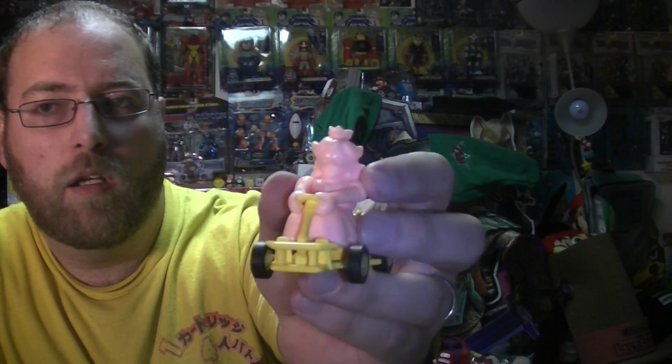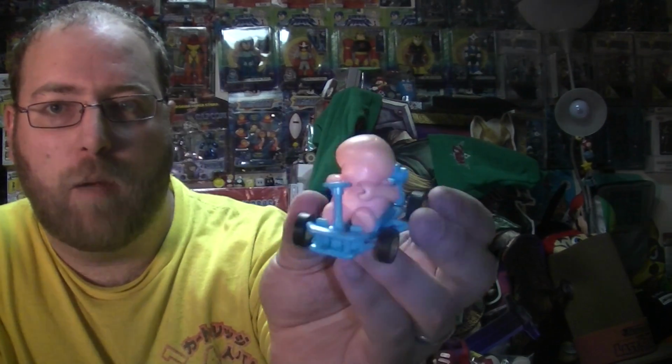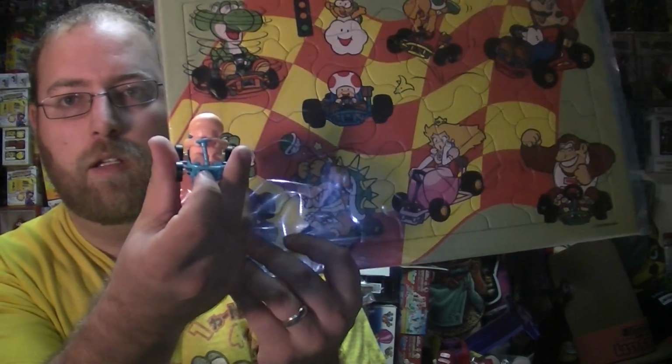And here is Peach. And they did make Mario Kart 64 model kit characters as well. Let's go with Toad. Toad's always the anomaly, he's so tiny. They tried to make these look like the art somewhat. You can see that Toad is really tiny in the figure and in the art. Poor guy gets beat up all the time.